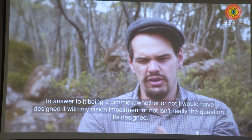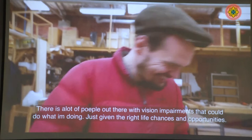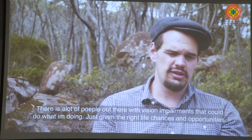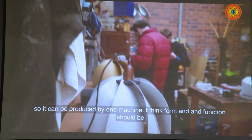This isn't really the question. It's design. For me, the big thing is my work on my vision impairment is not dominated by a lot of people out there with vision impairment that could do what I'm doing, just given my life chances and opportunities. Coming up with the design is really important. Taking into account manufacturing in that design process is important, but not necessarily just designing something so that it can be produced by one machine or something.